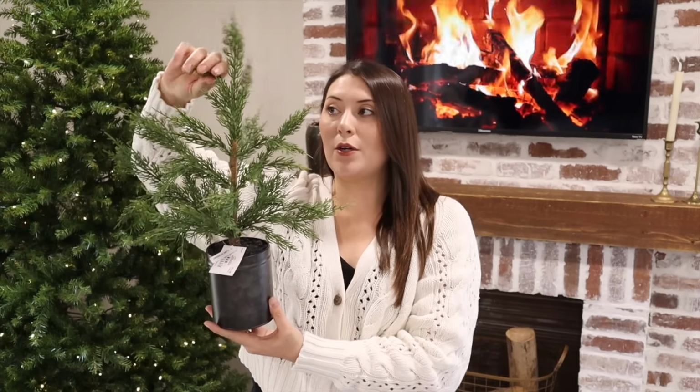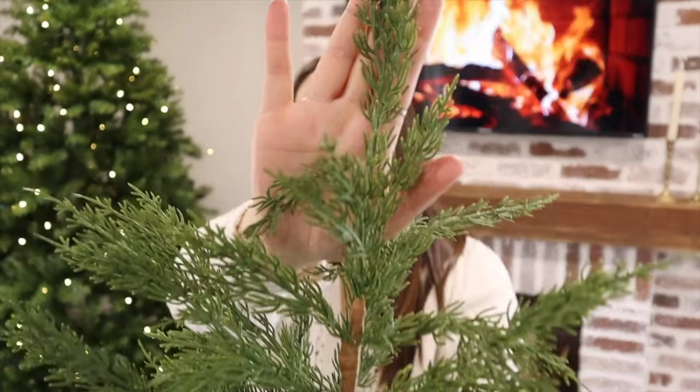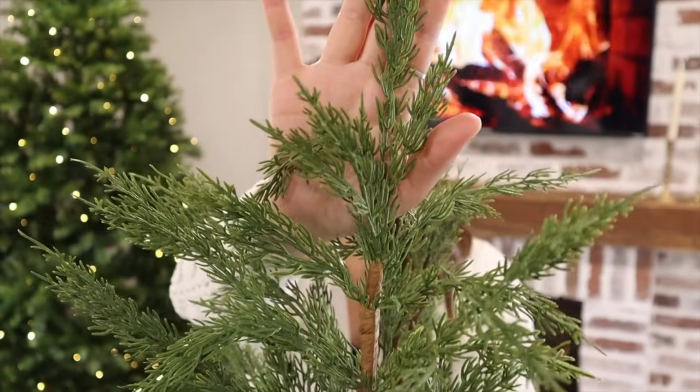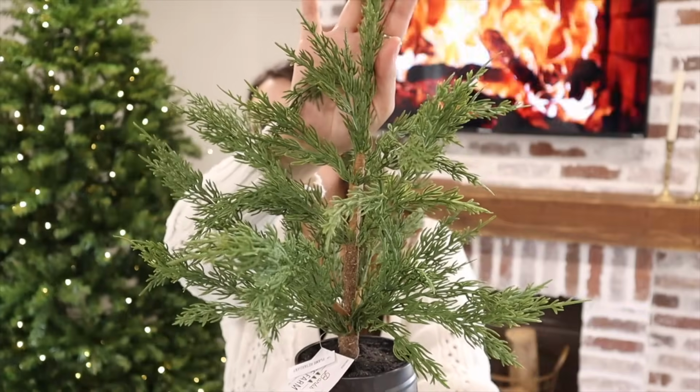This is such a pretty tree. It definitely has that real kind of touch to it, and I just think that this is stunning. So I was playing around with this in my home. It looks good literally everywhere. So this is definitely a staple piece that you can move around from year to year and give it a totally new look. But I did pick up the small one in this. Like I said, this is so pretty. I love the color. It's kind of a vibrant green, but it definitely looks natural.